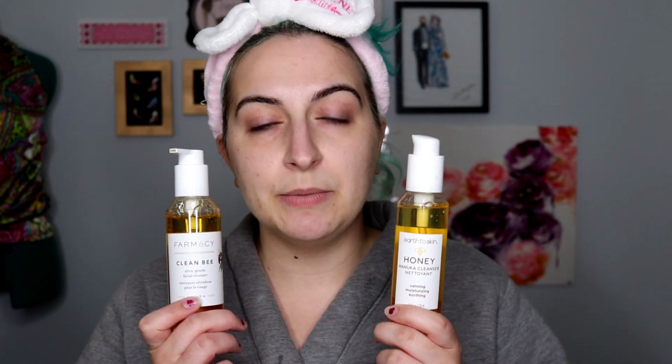That being said, they also smell very different. The Farmacy does smell like honey a little bit, but it has a little bit more of a flowery scent to it, whereas the Earth to Skin Honey Manuka Cleanser is like honey. It smells very much like you just opened a jar of honey and poured it on your skin, almost to the point where it's a little artificial smelling. Not saying that there is artificial fragrance in here, because I do not believe that there is.